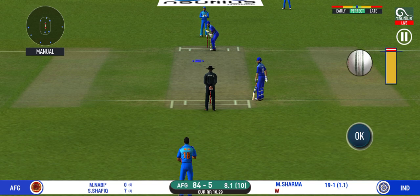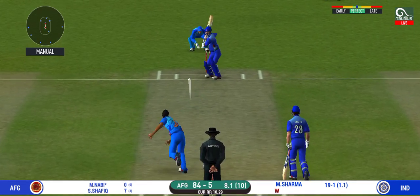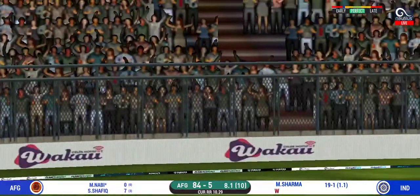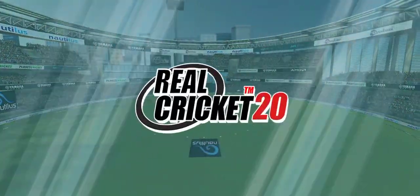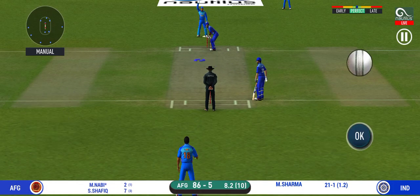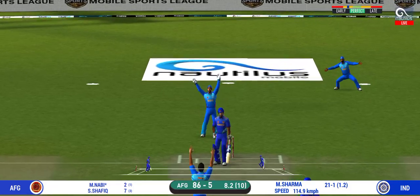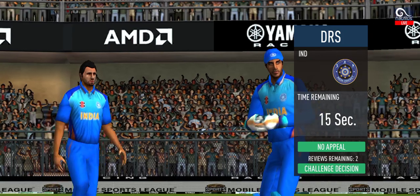Batsman getting ready to face his first ball. It's nicely timed. We'll only get one though. He's calling for two. That is excellent running between the wickets. Here is a fielder at deep extra cover. He drew the batsman into playing that shot and it took the edge. Smart piece of bowling.